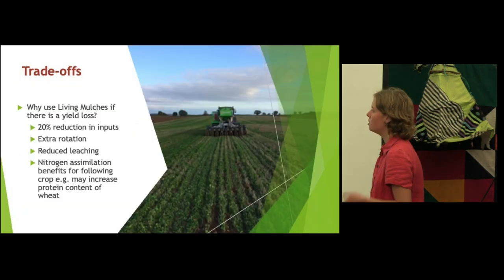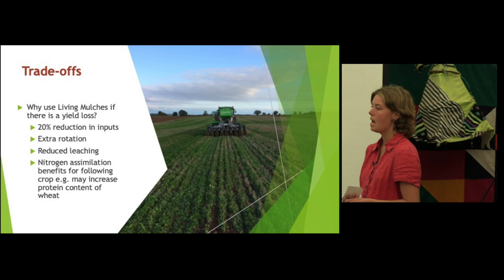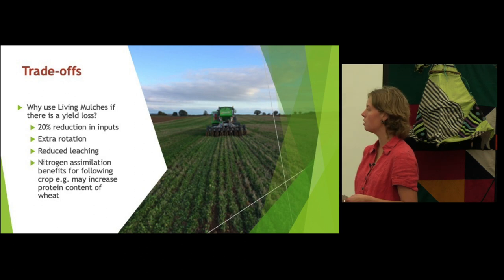So why use living mulches if there is a 40% yield penalty? Well, Mark Lee has found that he's had a 20% reduction in inputs when using living mulches, and it's also allowed him to extend his rotation to make a 5-year rotation.